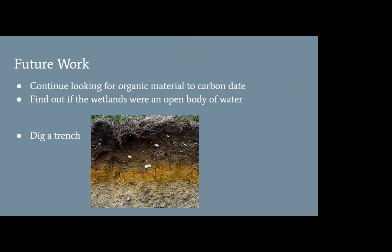But that requires a lot of expensive equipment. And we don't really want to disturb the wetlands too much because, as the groups before us explained, the wetlands are very important to the water quality of Wilkins Creek. So for now, we'll just keep looking for organic material to carbon date.